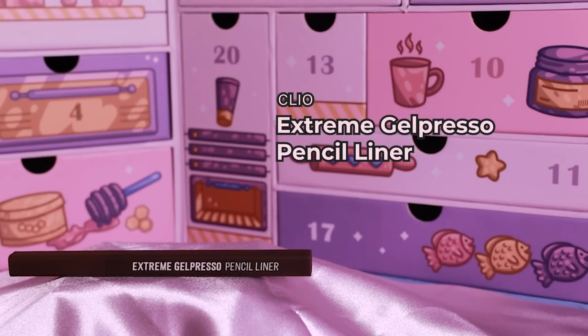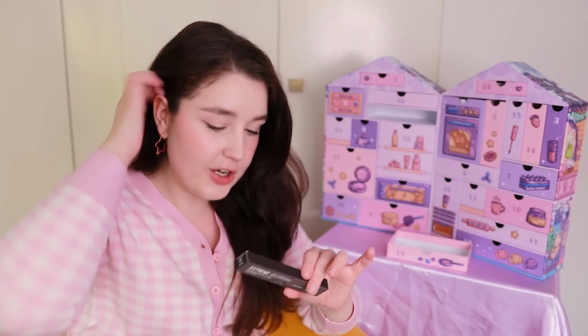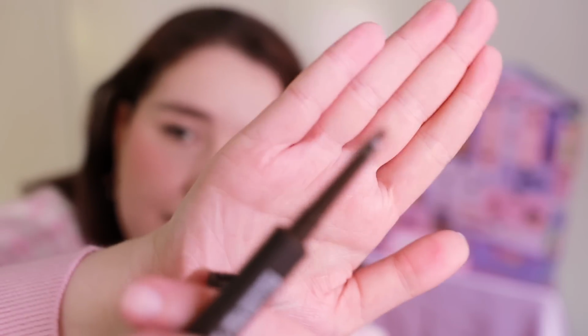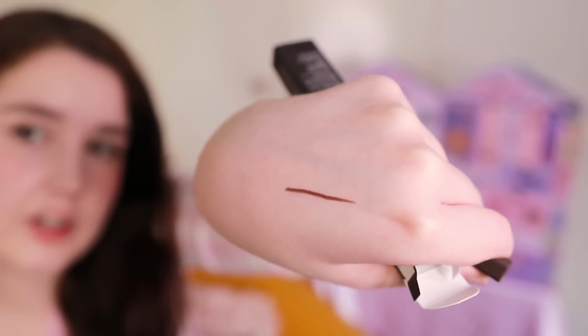Okay. Number 19 is this. It is the Extreme Gel Presso Pencil Liner from Cleo. I'm on a good run. I'm hyped. This is a genuine unboxing reaction. I love the Cleo eyeliners, and the gel presso ones are really good. I don't know if I use this kind or a different kind. Wait, let me check. Okay, this is a different kind, the one I use is the super fine tip one. Oh, look at that deliciously creamy stroke.